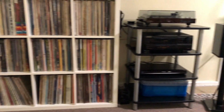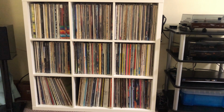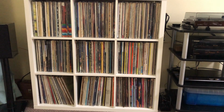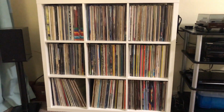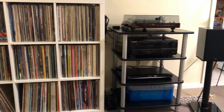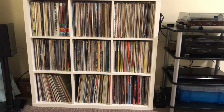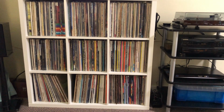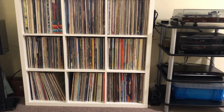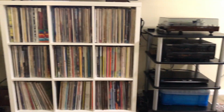I kind of sit here and listen to music. If you have any questions about anything, questions, suggestions, stuff like that, let me know. I have everything organized in a way that works for me. I know it's not a perfect way to do it, but I know where everything is. And like I said, it works for me. So I'm pretty happy having everything situated the way it is now.